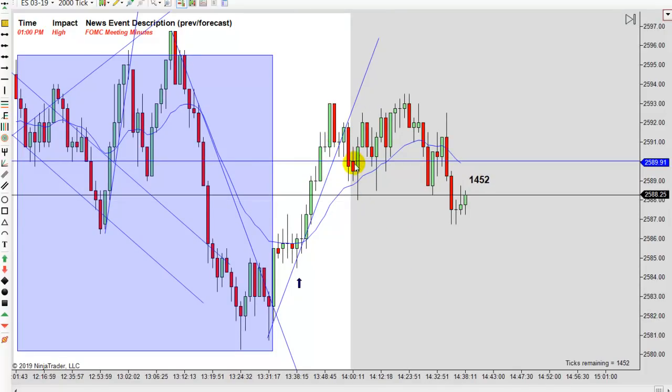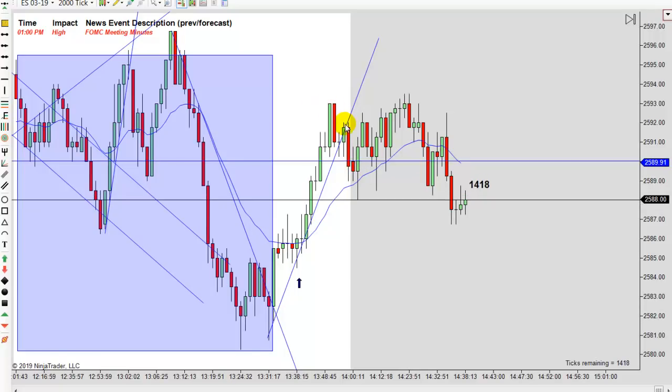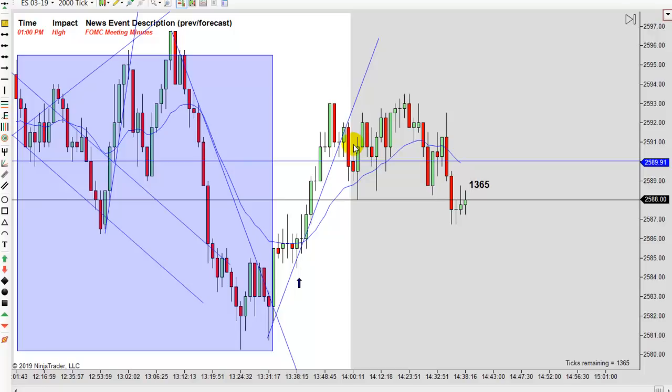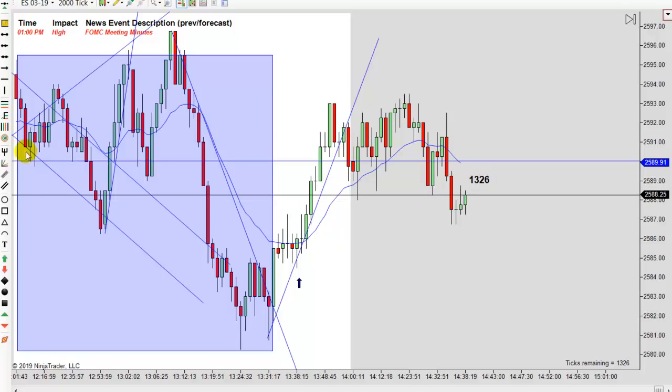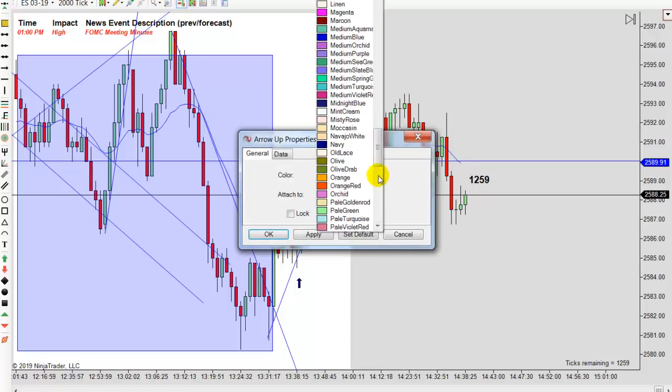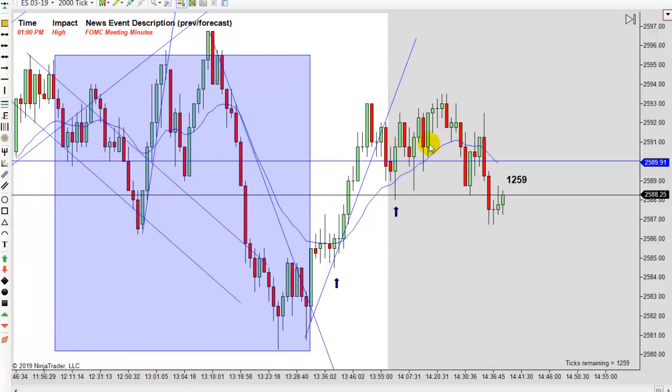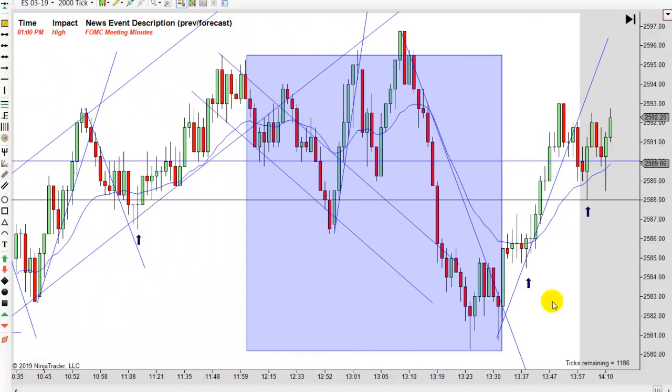And there's another little second entry long right here. Notice pullback first entry, pullback second entry. This actually went lower when it turned and went higher. You could have gone long there, so that's another one. It's right into the 2 o'clock hour, but it's close enough that you could probably go for that one if you wanted to. And not much has happened since then.